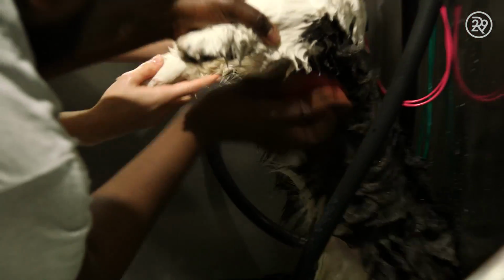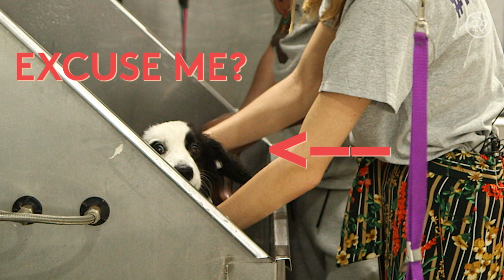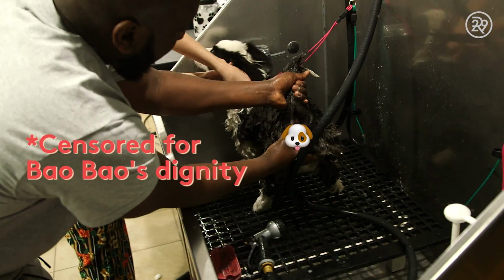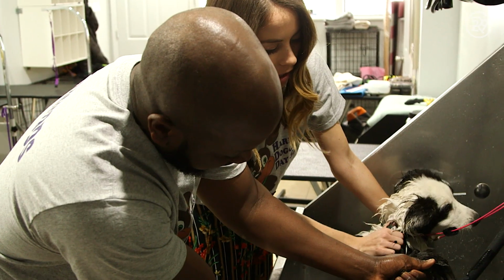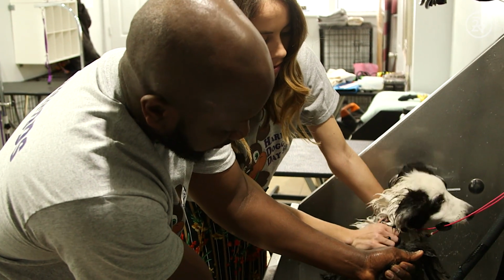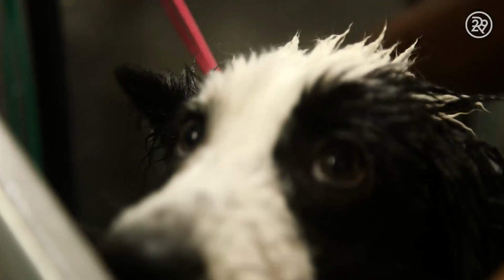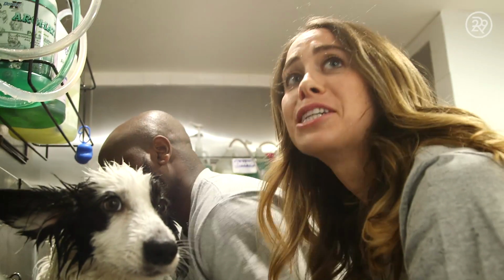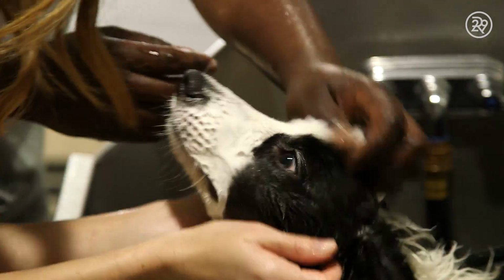Once he was washed, it was time to express his anal glands. Yes, you heard me correctly. We call it Doggy Detox. It's a very sensitive area on an animal, so it's no wonder they leave it to the experts. See? Ooh. That's what came out. Ooh. Bow Bow didn't like having his butt touched, as expected, so we quickly moved on. He's doing a great job. Don't eat it. Don't eat it.